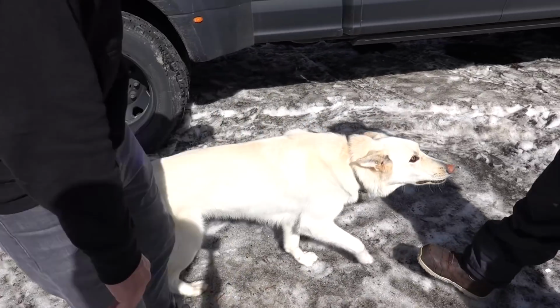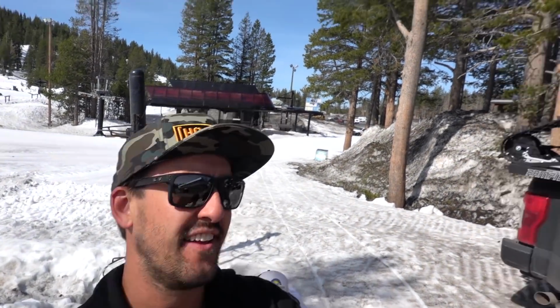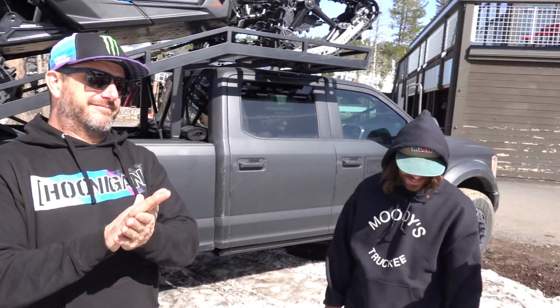Sweet. Ken spotted the dog. No mountain's complete without a dog. Yep. All right, so there you go. Gunny had the keys, Danny had the inspiration, Ken has the Can-Am. Yeah, now we get to go play. So thanks for having us. Can't wait. Let's get on snow.